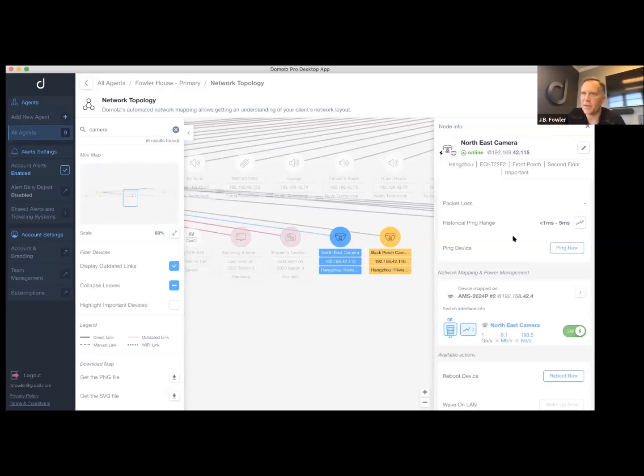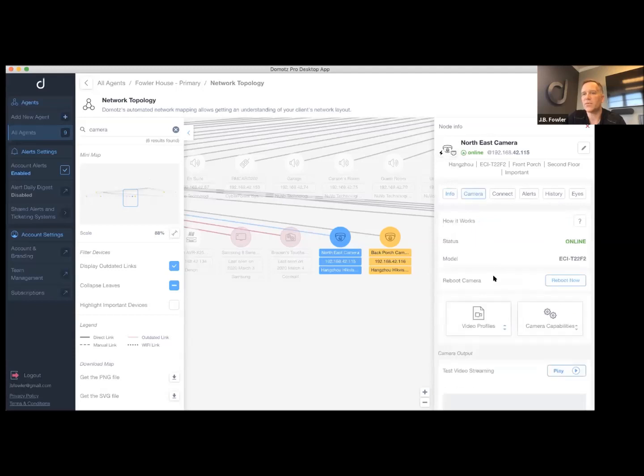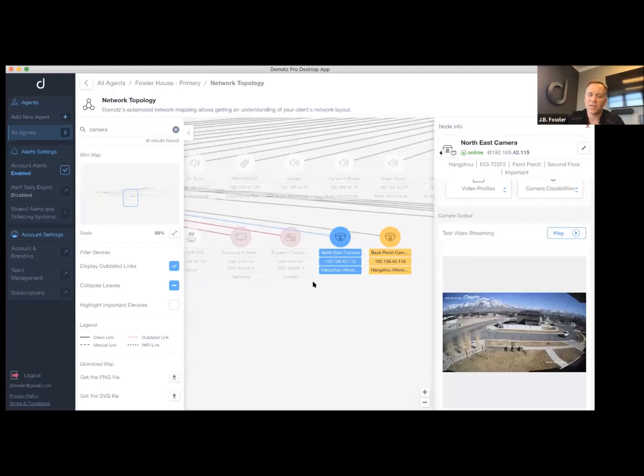For those that may not be familiar with this, ONVIF is a protocol that security camera manufacturers and security NVR manufacturers have leveraged so that they can communicate outside of their own ecosystem. So this allows somebody to take a Hikvision camera and work with a Lilin NVR and have it all work. We take advantage of that so we can actually grab a snapshot directly from that camera. Why is this important to you as a service provider? Well, for one, we're already monitoring the device to see that it's online, but now I can show you that it's actually functioning properly.